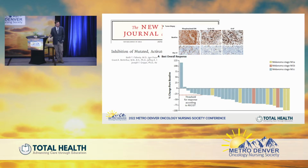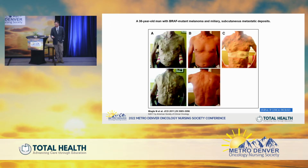And you can see that almost all of the patients treated on this phase 1 study with this targeted therapy had decrease in their tumor burden. There was one patient that had primary progression as their response, but the majority benefited. And this is an example of a patient treated early on with a BRAF inhibitor. You can see in panel A, this patient had widespread subcutaneous metastasis, treated with the BRAF inhibitor, and essential resolution of all of those tumors.